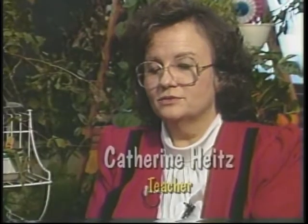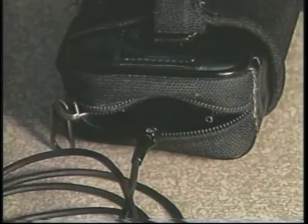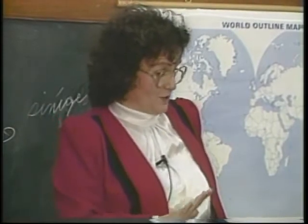What are mini microphones? Mini microphones are a little microphone that we wear in the classroom, and we also wear a battery pack. The purpose of it is to have the microphones and our speakers up on the wall, and as the teacher talks, the sounds come from all directions. It helps the students hear whether we're facing them or whether we're not facing them.